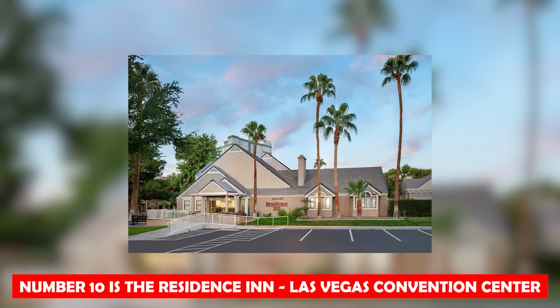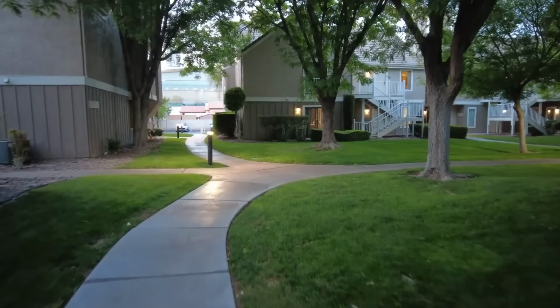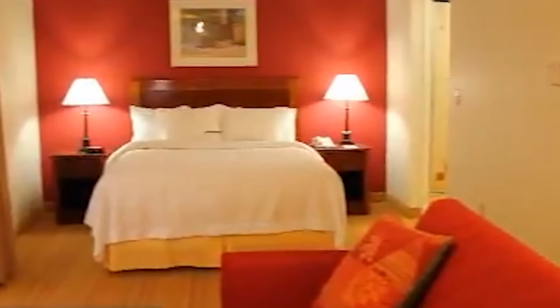At number 10 is the Residence Inn, Las Vegas Convention Center. Average price, $175 a night. The suites and lofts at this Residence Inn are pretty spacious.